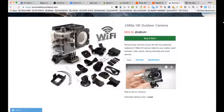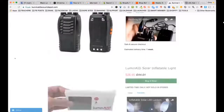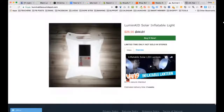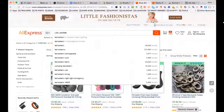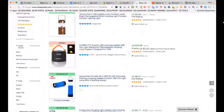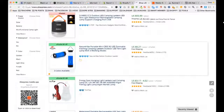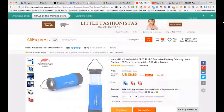Now look at all this extra stuff that they could be selling. They could be selling cameras to take with them, walkie-talkies. They could be selling these LED lanterns, inflatable solar LED lantern. Oh my God, these are cool stuff I never thought about. Let's just see if they have them here. Look at this, LED lanterns. You could be selling this kind of stuff. This is really cool. You could be selling LED lanterns. I mean, let's look at this right here.